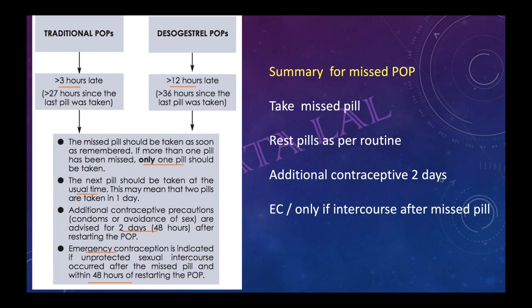Okay, so let me tell you. In POP, for example, the patient takes the pill at 8 p.m. daily. Next day she has to take it at 8 p.m. only. Now, if she takes the pill after 11 p.m., that means she is 3 hours late, and then she has to follow all this. But if she takes it before 11 p.m., she has nothing to do. This is for the traditional pill, the LNG pill. Is it clear, Nivedita? Yes, ma'am.